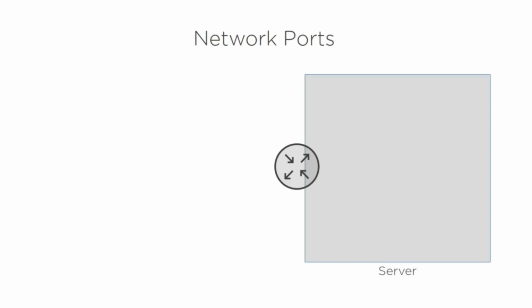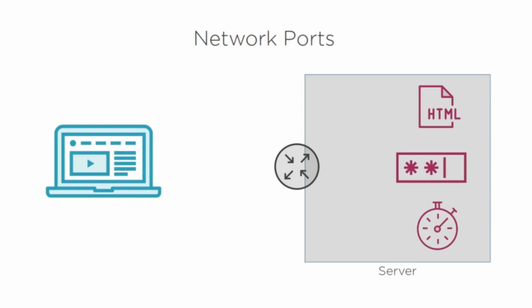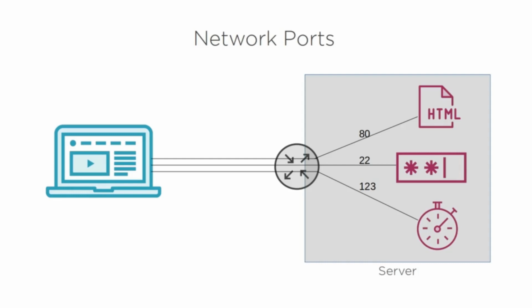Here's a common illustration. Suppose you need your web server to support access to the pages of your website, SSH sessions for remote clients, and the maintaining of remote NTP clients. If a request is addressed to your server's IP address that's also accompanied by the port number 80, it will be directed to your root web page without TLS encryption. An identical request that comes with the port 123 will be handled by an NTP server, and port 22 would be interpreted as an attempt to open an SSH session. The proper use of network ports can turn your server into a sophisticated, multifunctioning platform.